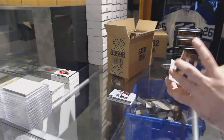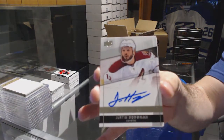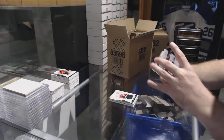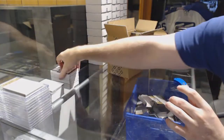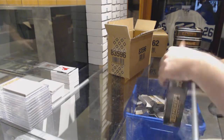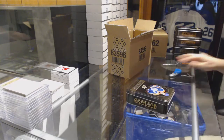Woo. For the Flames, 125, Sean Monahan, base jersey. For the Coyotes, 299, Justin Hodgman. For the Red Wings, 249, Ryan Sproul. Bottom of the drop. Started from the bottom. Now we're here.